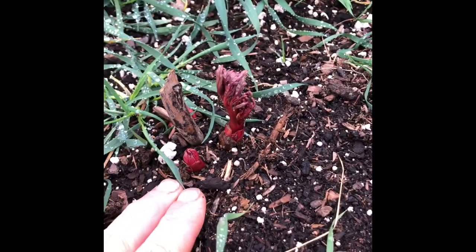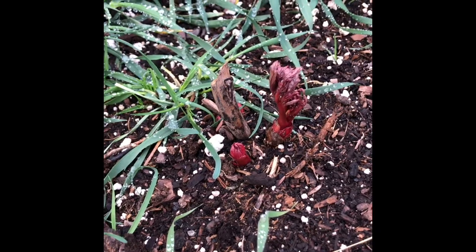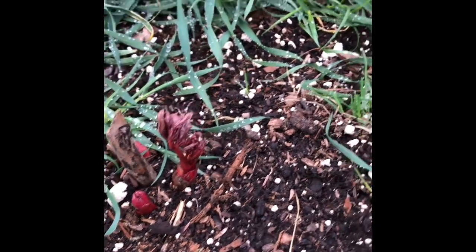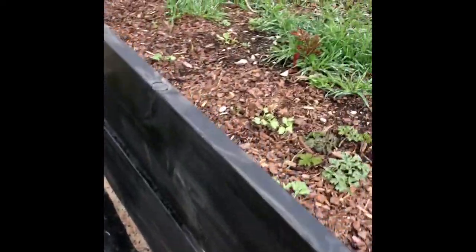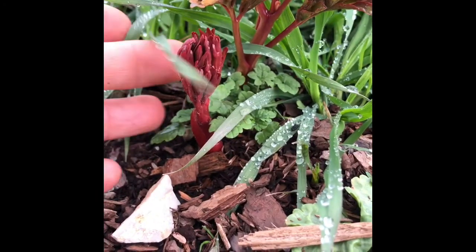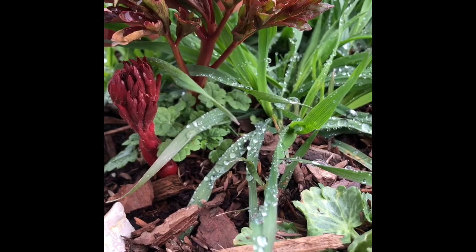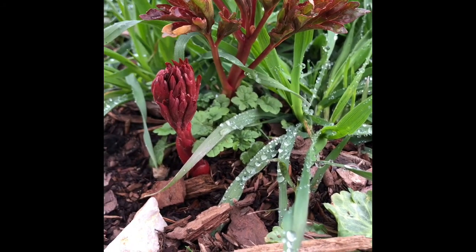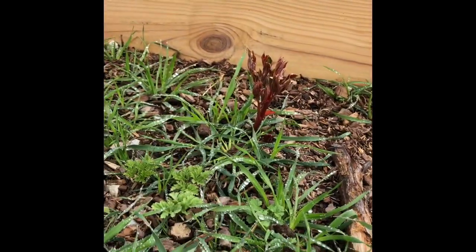This one here is emerging also, but it's not as robust and large, because I am seeing some of the corals coming up, and they are very large. Let me move over to this bed here. This one is very large. I bet it's probably got a bud in here somewhere, not yet, but more than likely that's a Coral Charm. Same with that one that's up.